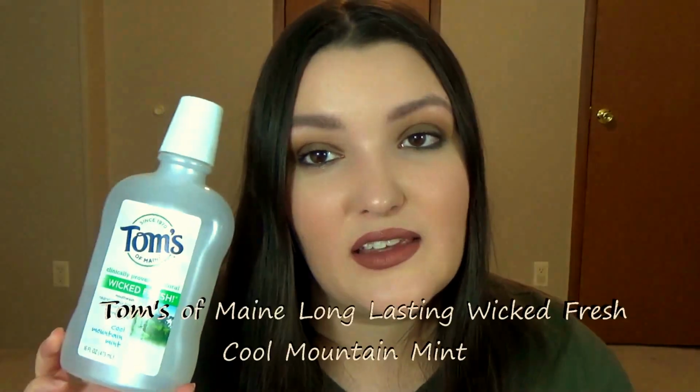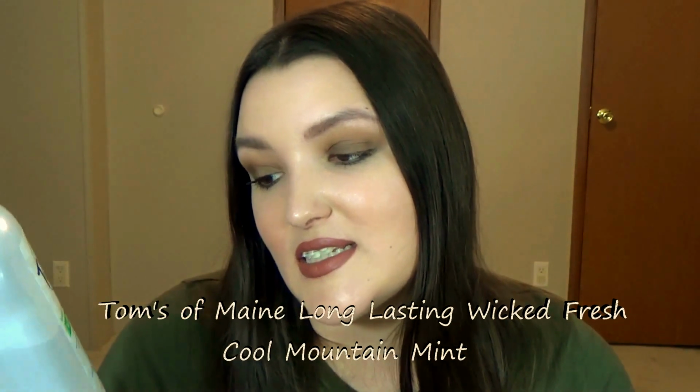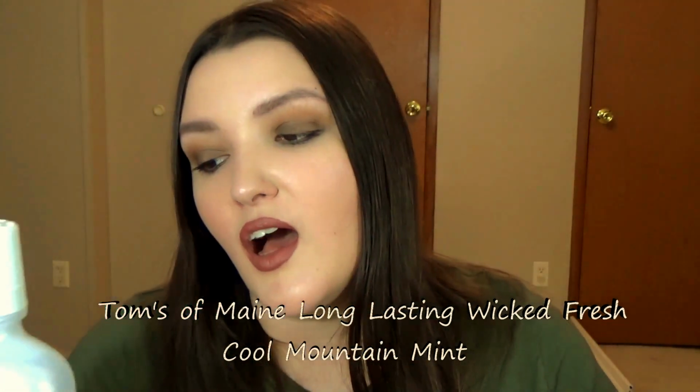So the next thing I'm going to talk about is the Tom's mouthwash, and this is in Wicked Fresh, the Cool Mountain Mint, and I'm pretty sure you can buy this just about anywhere. Where I have braces now, I get some seriously stinky breath, and when you have braces, that just is part of it. I really feel like I floss and all that like I need to, but you still get some stinky breath.